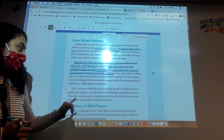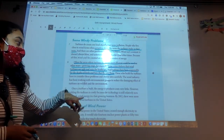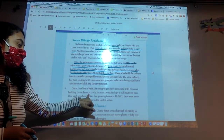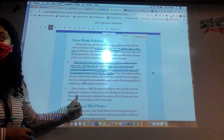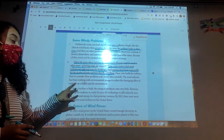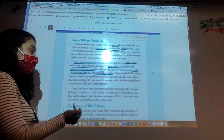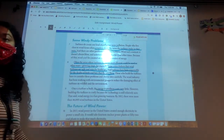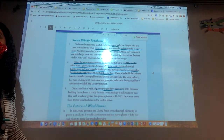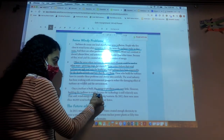Once a turbine is built, the energy it produces has very little cost. However, building the turbines is constantly expensive because the technology is relatively new. Okay, so those two sentences that we just read sound like a benefit and a problem. So the benefit is that the energy is low cost. Highlight. Thank you, Dylan. Thank you, Ariana. Thank you, Thomas. And the problem is that to build the turbine is expensive.